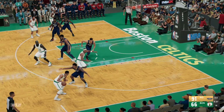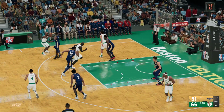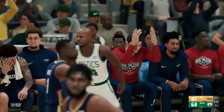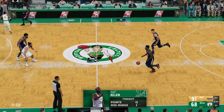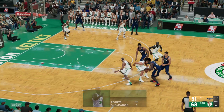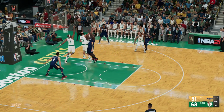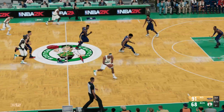They need a good offensive possession. Yeah, they've gone a long time without a bucket. Here's Allen. Knocks down the step-back J. 12 points for him. And Allen, one of the most decorated scorers of all time. Love watching him work on offense and being rewarded for his efforts. And it's Williamson missing. A difficult situation for Boston.